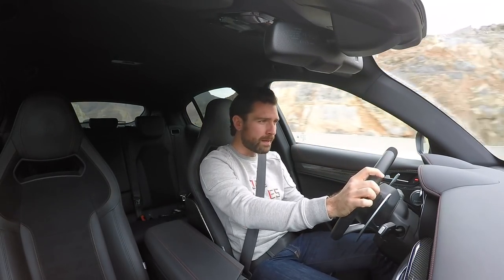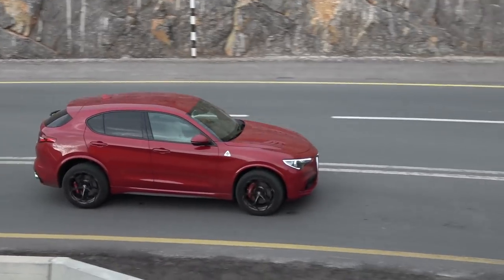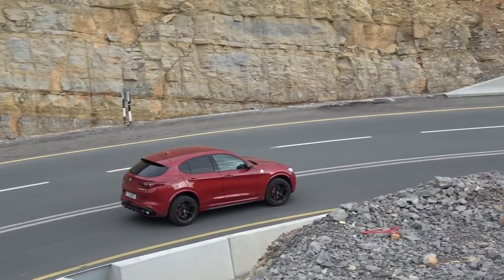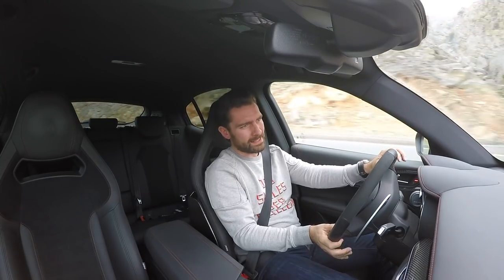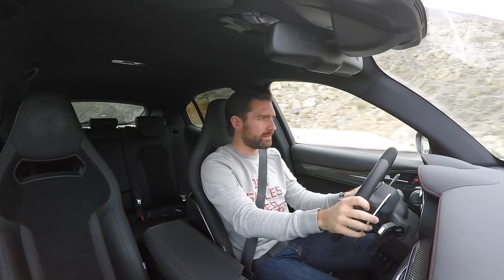So what I mean by that is you can brake into a corner while you're gradually turning into the corner. Often in cars when you do that, if they're not performance orientated, you often get the back of the car getting quite light because all of the weight transfer has gone to the front of the car. And so you get this sort of squirming effect.